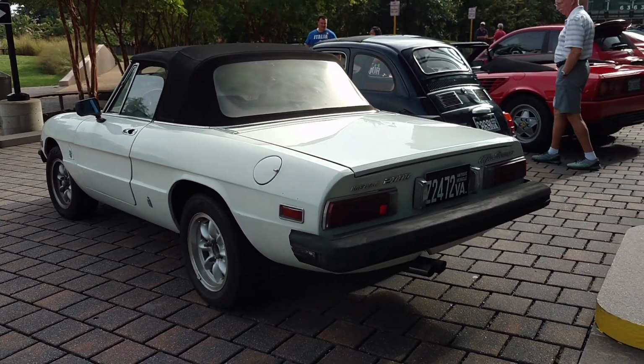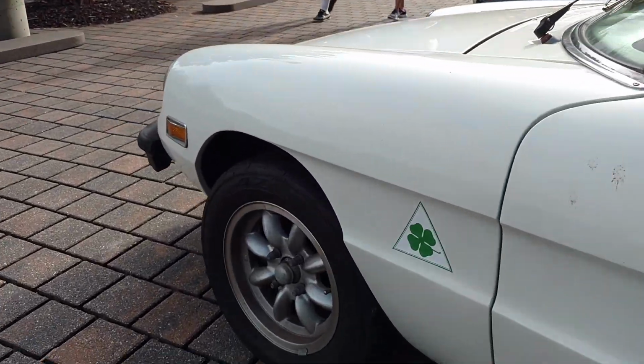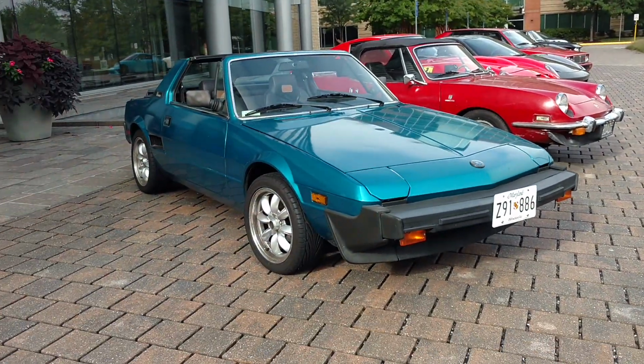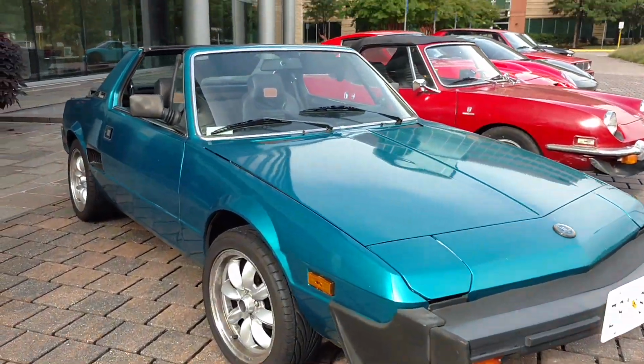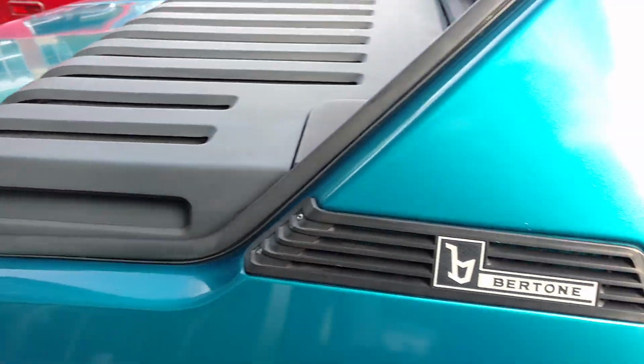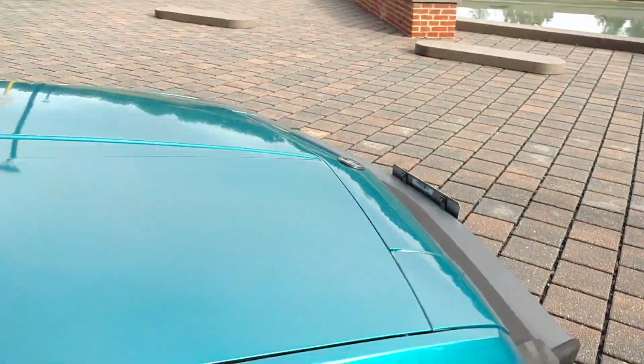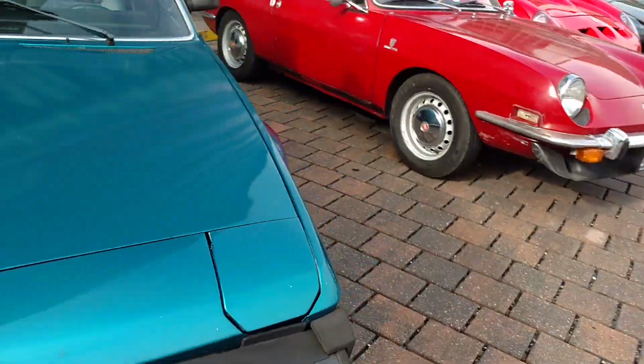Not quite the bow tail, but close. That's a good looking car there. And then over here, the X19 also has sort of Pana Sport looking wheels in this really, really cool blue color. Mid-engine, Bertone design, and of course, 5-speed manual. Good looking car. This one's actually a Bertone.